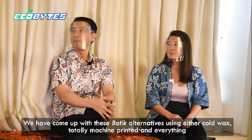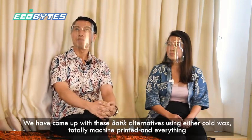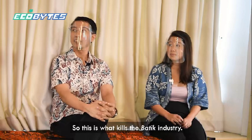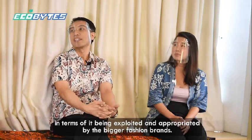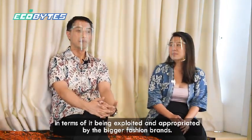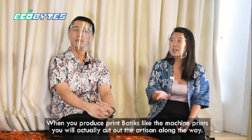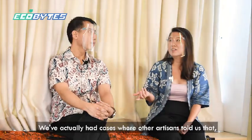We have come up with all these batik alternatives using either cold wax or totally machine printed. So this is what kills the batik industry, in terms of it being exploited and appropriated by the bigger fashion brands. And you cut the artisans along the way, right? Because when you produce printed batiks, like the machine prints, you will actually cut out the artisans along the way. Correct.